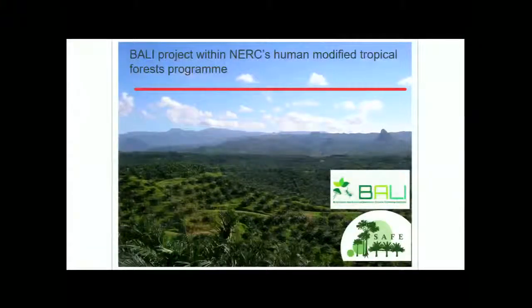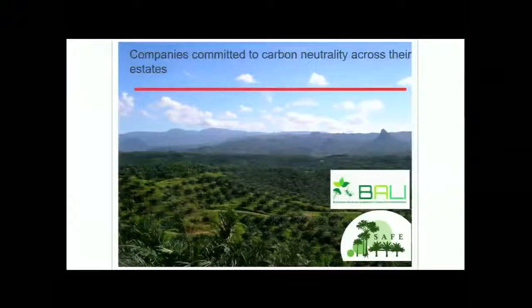So the work I'm going to talk about today is funded through a NERC program looking at human-modified tropical forests and how the biogeochemical cycling and biodiversity of those systems are being affected by all this anthropogenic change. It's part of a wider effort in Borneo, in Sabah, where we are working. It's not all a gloomy story. It has been a gloomy story for the last 40 years of destruction of forests, but there are real efforts now to protect what's left, and a commitment from some companies to have zero carbon sequestration neutrality on their estates, so protecting the remaining forests and letting them gain carbon.